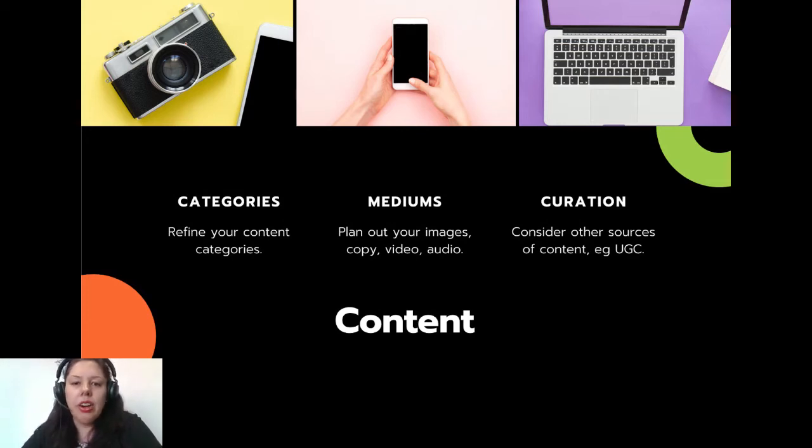And then the final consideration for content is curation. So it's about looking at what kind of other sources of content are available to you. Are you able to use content that is generated by your members? Are you able to use content that's generated by people who use your services? Are there other bodies that do similar work to you that you would consider authorities on the topic, and so you'd like to share posts to their papers, blogs, etc.? Again, that's kind of that, all right?